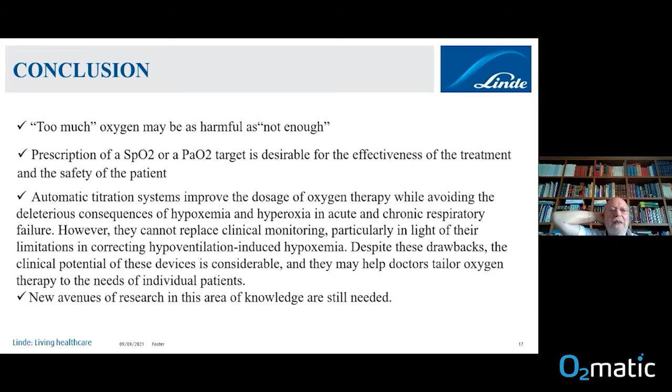Prescription of oxygen saturation and PO2 target is desirable for the effectiveness of the treatment and the safety of the patients. The automatic titration seems to improve the dosage of oxygen therapy, avoiding the deleterious consequences of hypoxemia and hyperoxia.